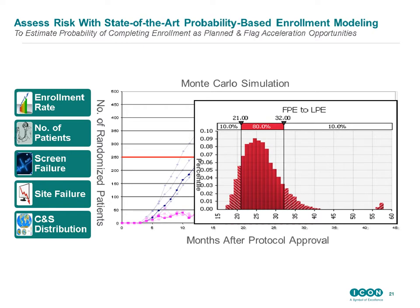So in this particular example, this trial has a 10% probability of completing enrollment in 21 months. So that's that first vertical line. That's pretty aggressive and pretty risky. If you had more time, if you had 32 months, your probability goes up to 90%. And you could argue that 90% is conservative, but the key point is that this type of analysis gives you the data and insights needed for you to make that determination of what the appropriate recruitment period should be, depending on the risk you're able to tolerate for that specific opportunity.